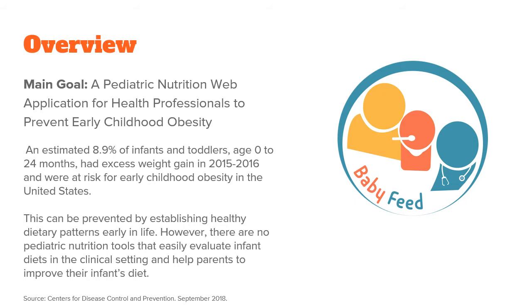So a little statistic from the CDC is there's an estimated almost 9% of infants and toddlers ages 0 through 24 months have excess weight gain. This is a fairly recent study. It was published in 2018, but the data is from 2015 to 2016. But having something that can help you in detecting those patterns early will give you a great head start for the nutrition of your child.